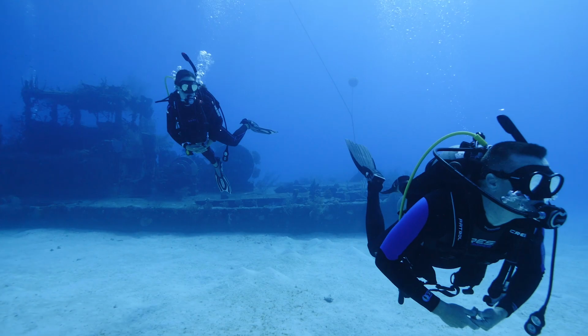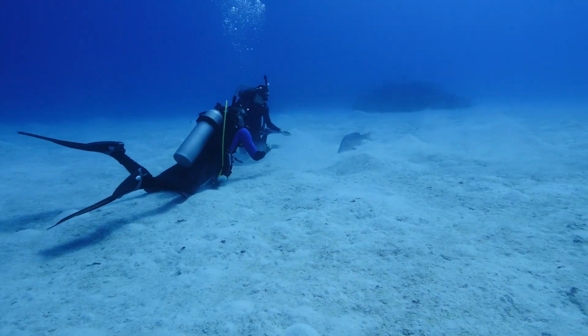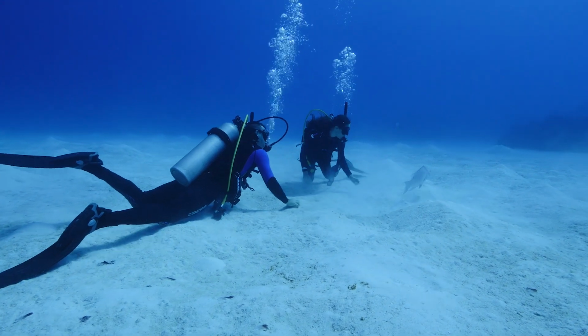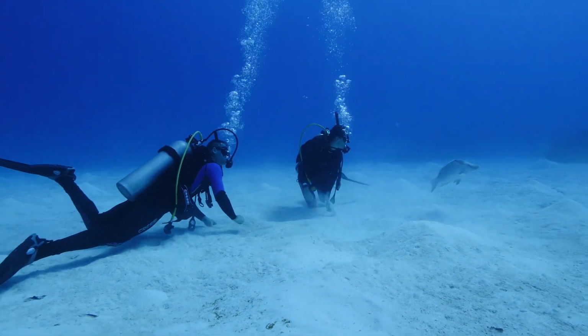So we made our way across that sand and we saw several fish on the sand between the wreck and the wall. We saw a really nice hogfish that was kind of rummaging through the sand looking for something to eat.